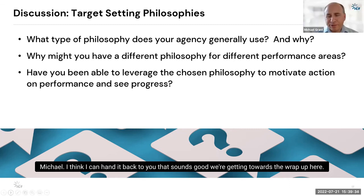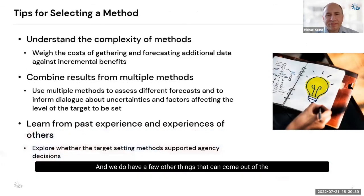That sounds good. We're getting towards the wrap up here, and we do have a few other things that came out of the guide and the research on tips for selecting a method. I think we have one other poll that we'll pull up though.